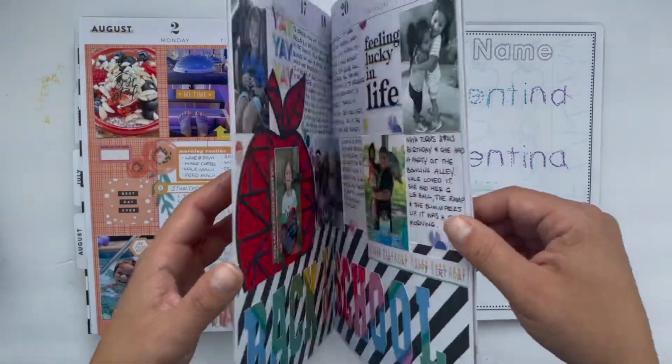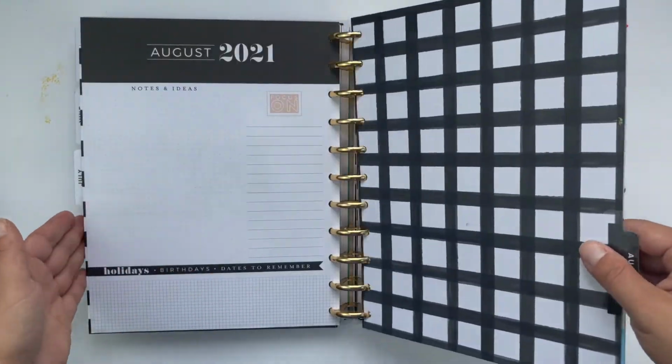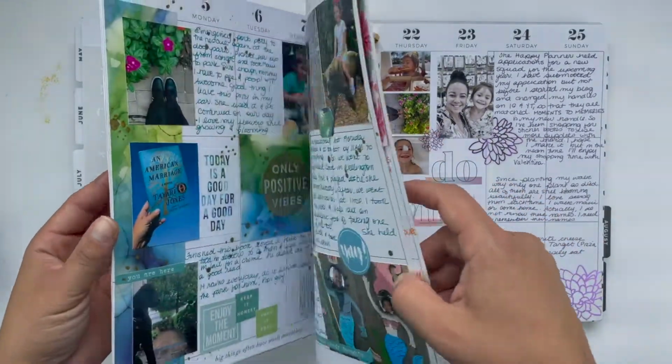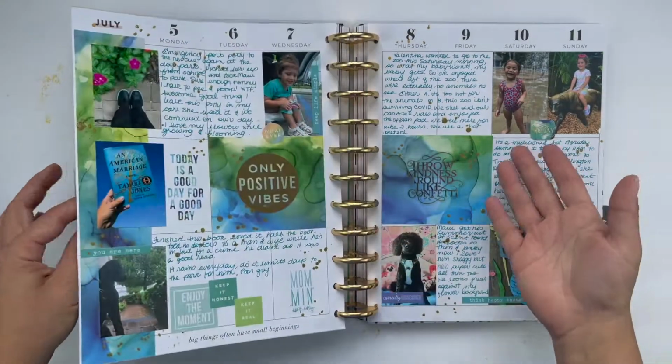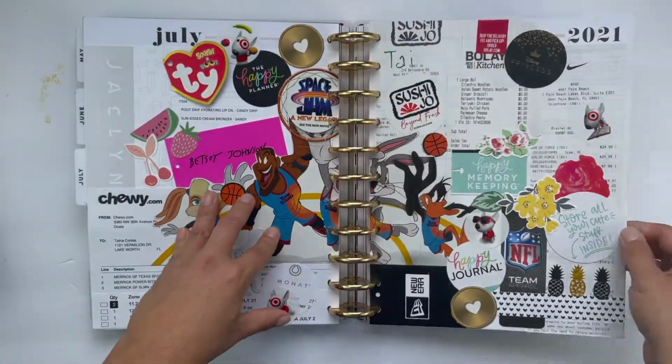I just haven't been, because my journaling isn't that private. It's just, you know, kind of the details to the pictures. But you can see how I change up my script to print to script to print, and it's super fun in that regard.